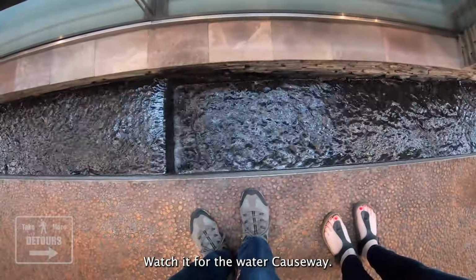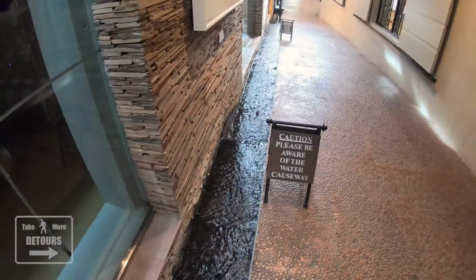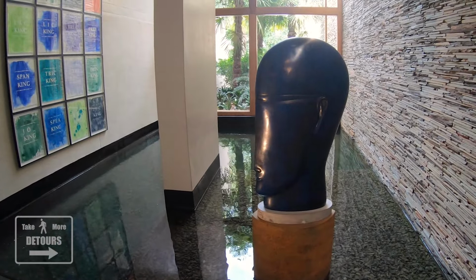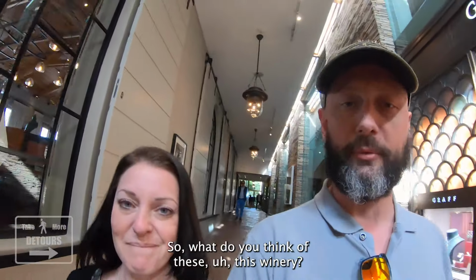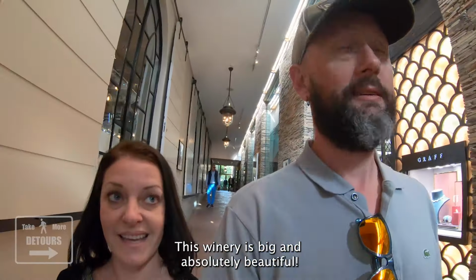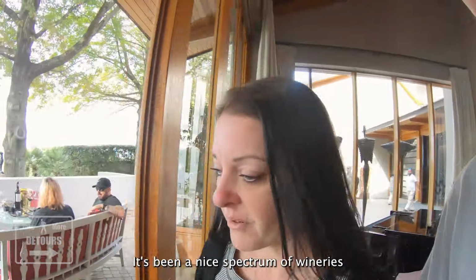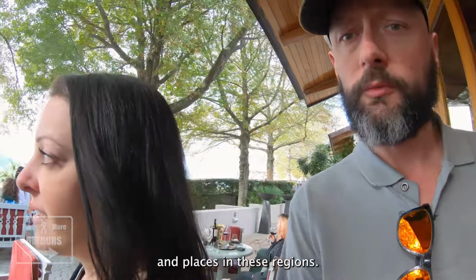Watch out for the water causeway. Oh boy. For a place that serves a lot of wine, they sure have some risky water features that look like floors. So what do you think of this winery? This winery is big and absolutely beautiful. I like the progression today. It's been a nice spectrum of wineries and places in these regions.